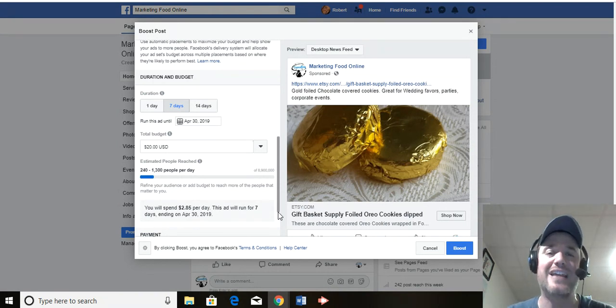You can actually set a payment threshold, meaning, if your budget, you want to pay it when it reaches $50, then it'll automatically debit your account $50. If you want to do it every 5 days or 7 days, if you want to do it at a certain period of time, that's fine.